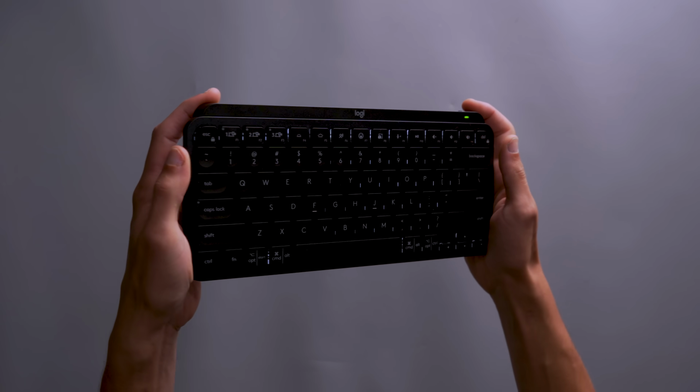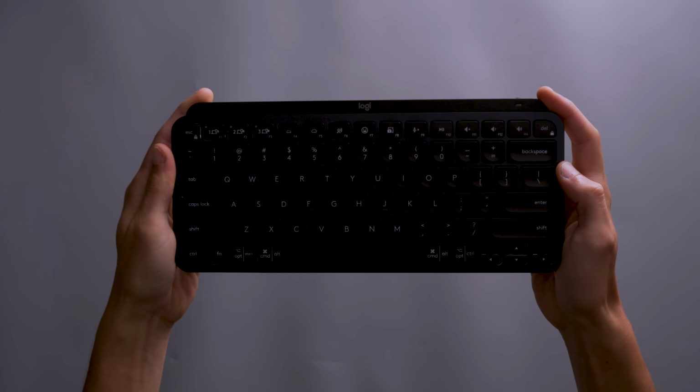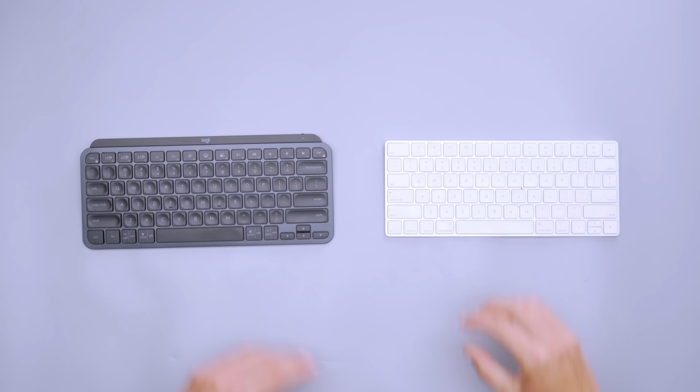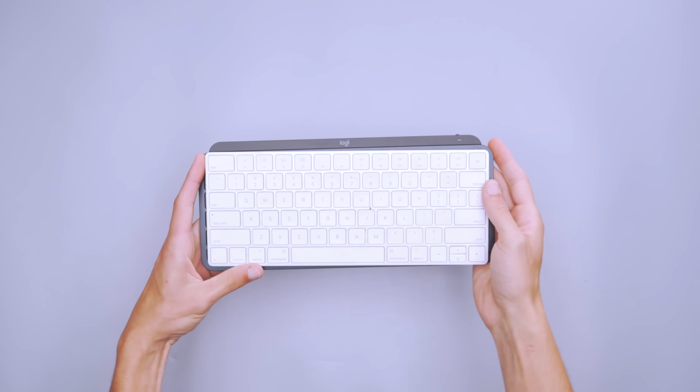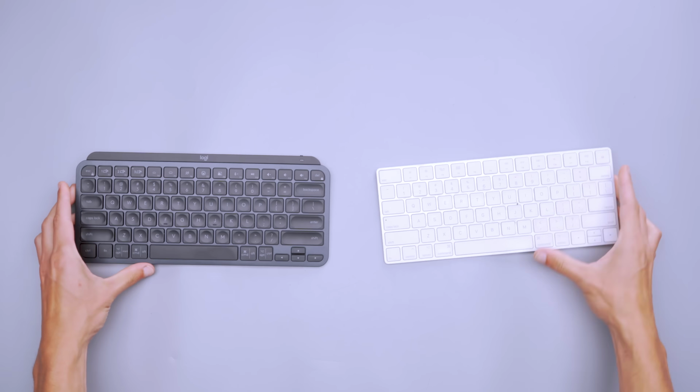Plus, the backlight makes it easy to see keys if you're working late into the night and auto-adjusts based on the ambient light. The light turns on automatically when your hands are above the keyboard, so it's there when you need it, and it turns off when you don't need it. Apple's Magic Keyboard is about the same size, but we think this one feels more comfortable to type on with larger hands because we don't find ourselves accidentally hitting neighboring keys.